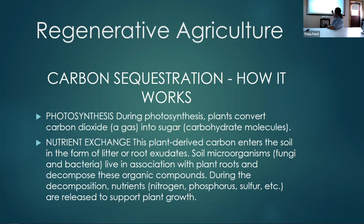The plant-derived carbon enters the soil in the form of litter or root exudates. Those are those carbohydrates that the plant puts out for the microbes. Soil microorganisms, fungi and bacteria, but there's also yeast and protozoas and nematodes and diatoms and all sorts of things going on, live in association with plant roots and decompose these organic compounds. During the decomposition, nutrients, nitrogen, phosphorus, etc., are released to support plant growth. That's the nutrients that the plants need, not the fertilizer we give it. It comes from the earth already.